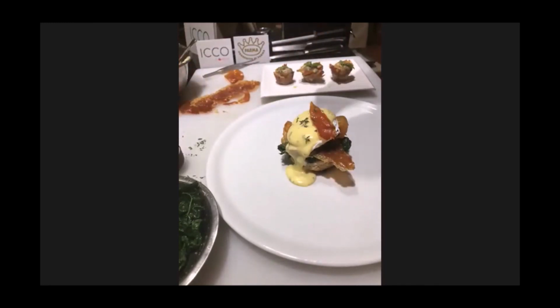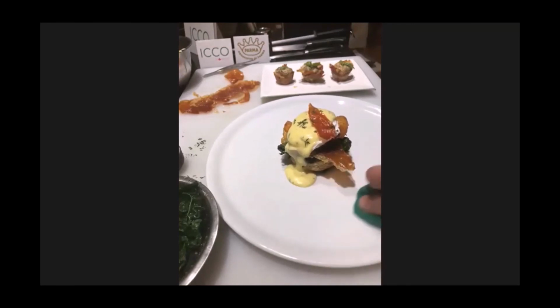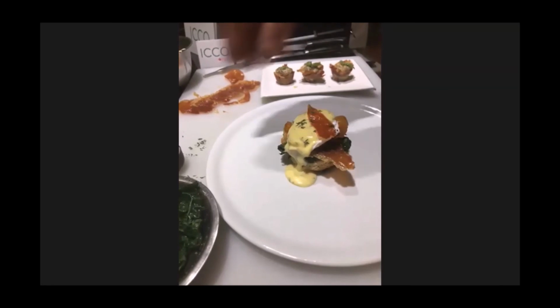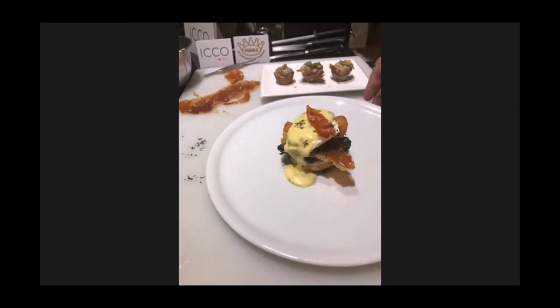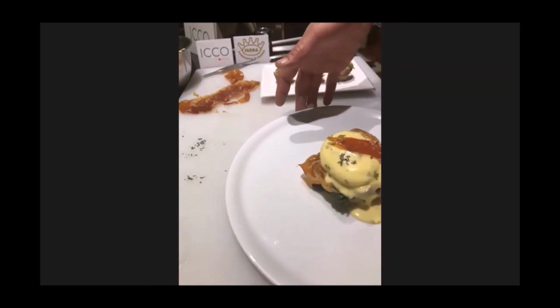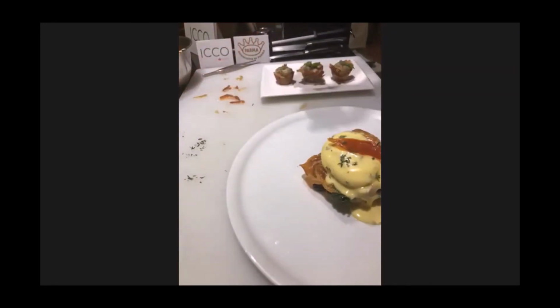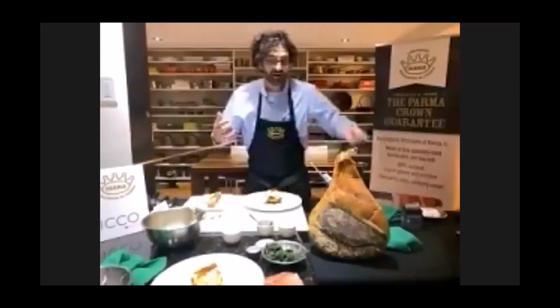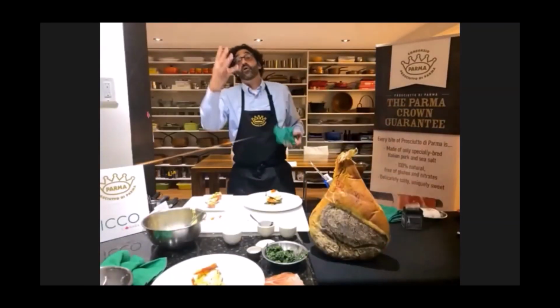Perfect, thank you. And one other question: are nitrates in cured meat bad for you? There's a lot of talk about that, and yeah, it's not the best thing. You don't want to eat nitrates, especially a lot of them. They're really not good. That's where Prosciutto di Parma really comes into play. One of its biggest attributes revolves around the fact that there are no nitrates.